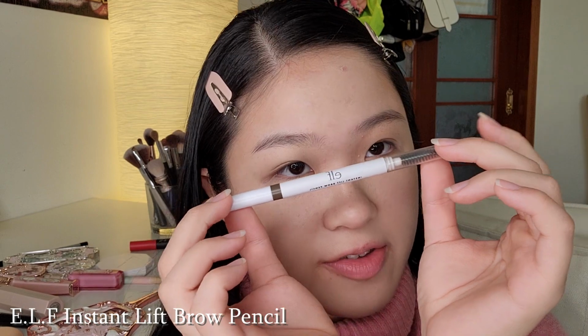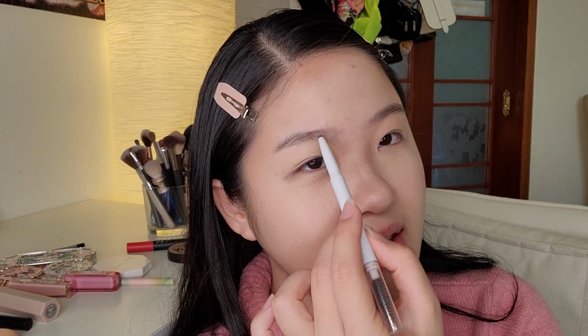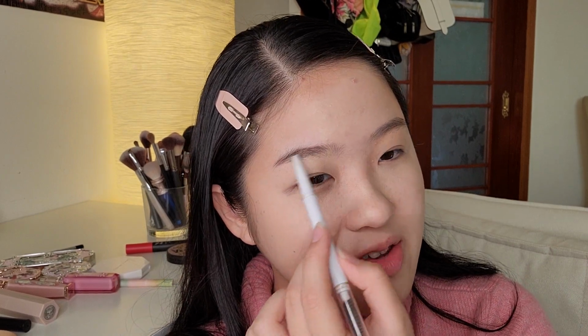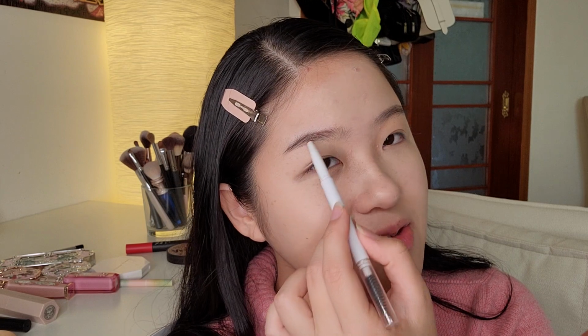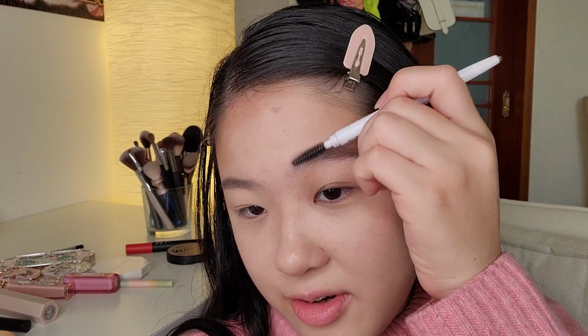Let me fill in my brows and show you guys the new makeup products I got. This is a $3 brow pencil from E.L.F. It's really good and it's one of the most affordable items in my makeup collection, but I don't know if they still sell it for $3. Have you guys tried makeup products from E.L.F? Brush it out. I have really thick eyebrows, but they're not very pigmented, so I like to add some tint to them and then just brush it out to make it look natural.